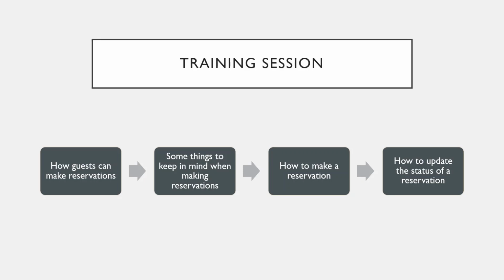In this training session, we are going to cover 4 main topics. Number 1, how guests can make reservations. Number 2, some things to keep in mind when you are making reservations. Number 3, how to make a reservation. And number 4 is how to update the status of a reservation.